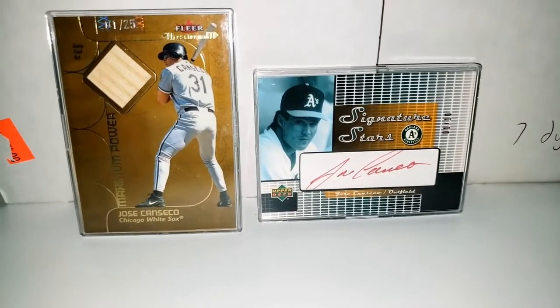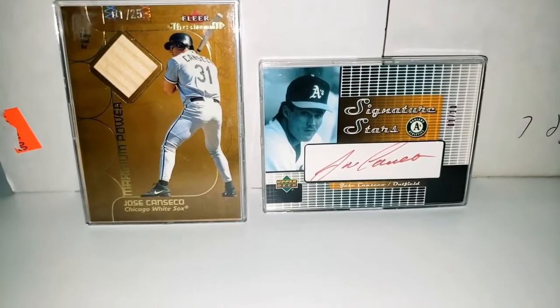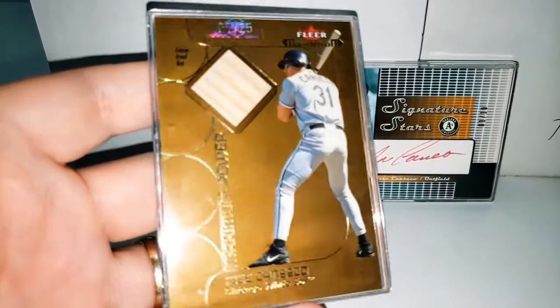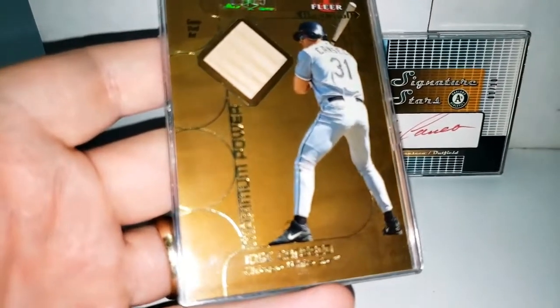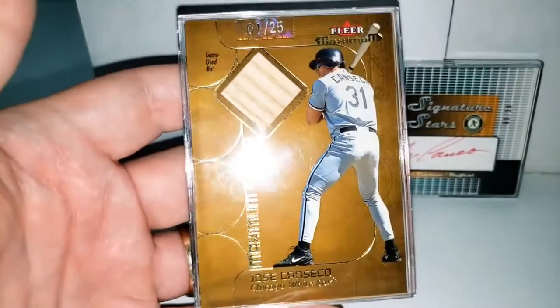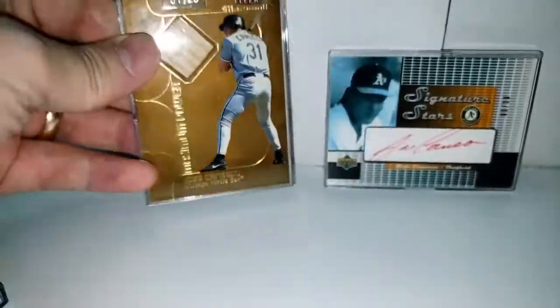We're on the last row, you guys. The best is yet to come. But anyway, we'll start off with this. 1 out of 25. For some reason, this card is ridiculously hard to find. I don't know why. I've seen one other, but anyways, this is the first one, which is great.